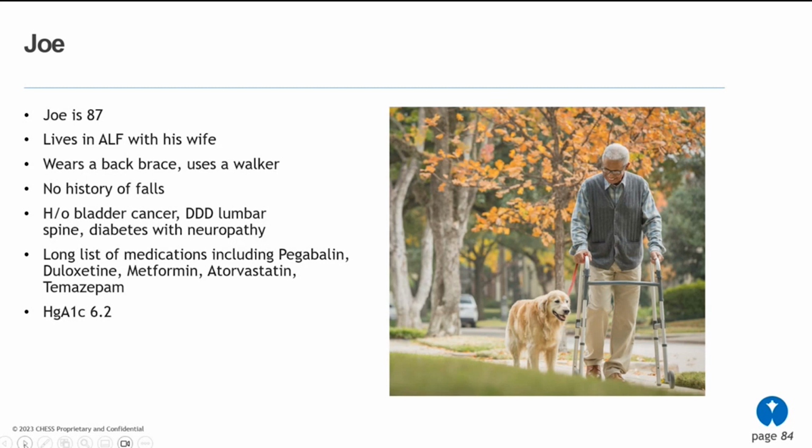He's very good about checking his blood sugars, and so he's going to let me know. And believe it or not, this 87-year-old man knows how to use a portal. He will message me, and he does. So don't think that just because they're elderly that they won't use the portal system that we have in some of our EMRs.